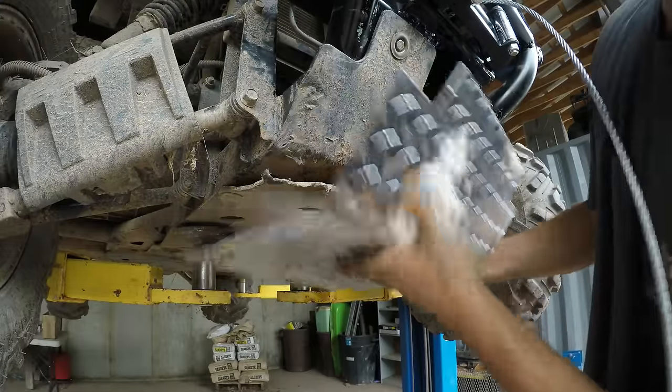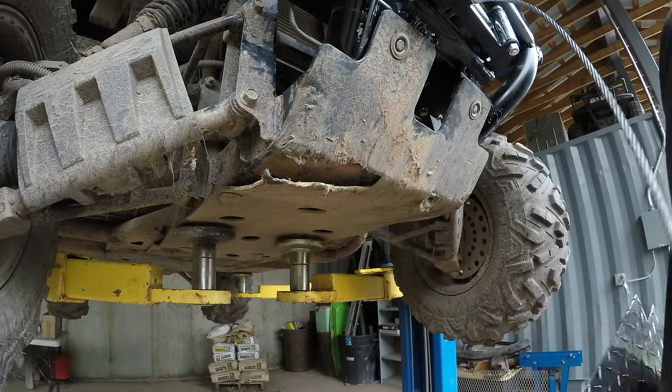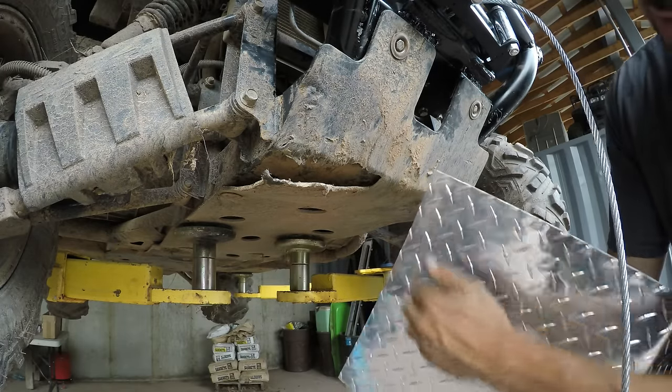All right, that's pretty good. Now I got to trim. I guess I'll just trim that right off. It's not doing anything. And this plate's a little too long in the back, so.